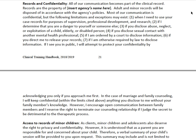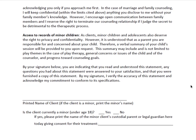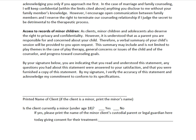If I see you in public, I will attempt to protect your confidentiality by acknowledging you only if you approach me first. In the case of marriage and family counseling, I will keep confidential, within the limits cited above, anything you disclose to me without your family members' knowledge. However, I encourage open communication between family members, and I reserve the right to terminate our counseling relationship if I judge the secret to be detrimental to the therapeutic process.